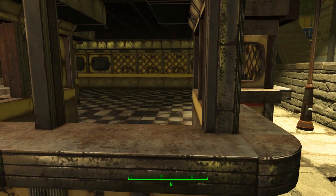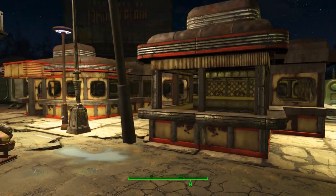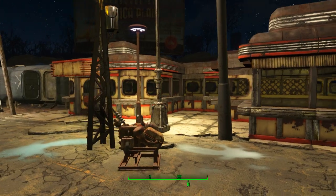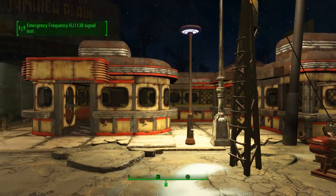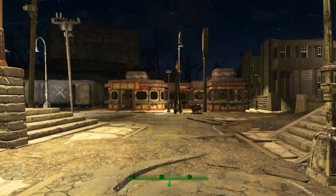So yeah, let me know what you guys think. I'm quite happy with it as is, but I'm really in two minds about this diner setup. I think it looks really ugly from what I've built, but I'll let you be the judge of that. I'm off to do some beautification.